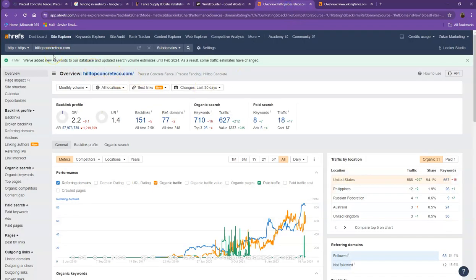So we have here Ahrefs, one of the paid tools that we're using for us to have some more information on the back end of your website. So we'll be comparing the numbers. We'll start off with DR.